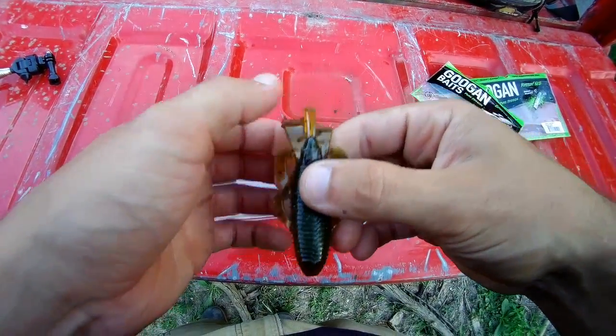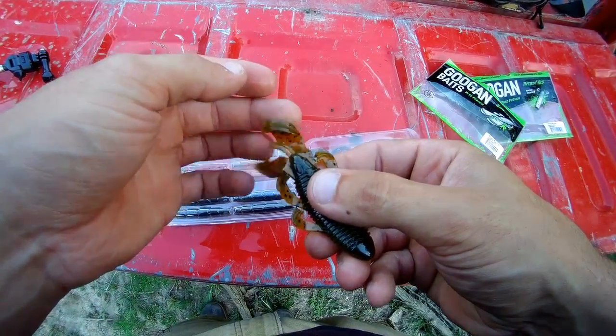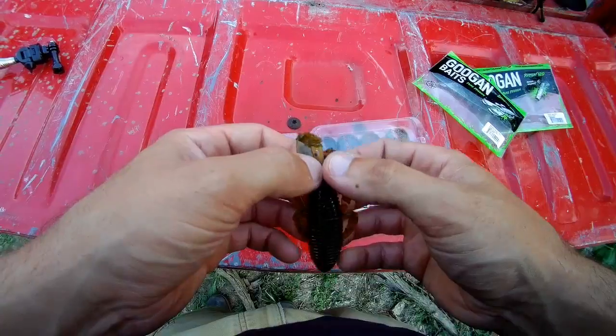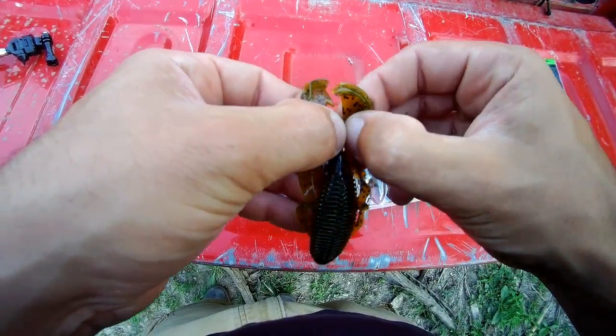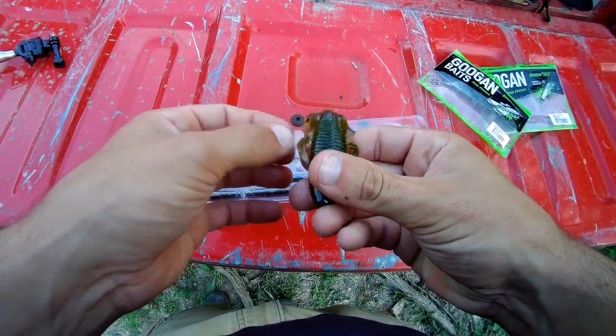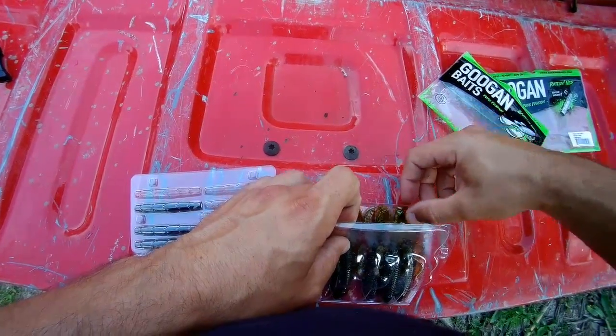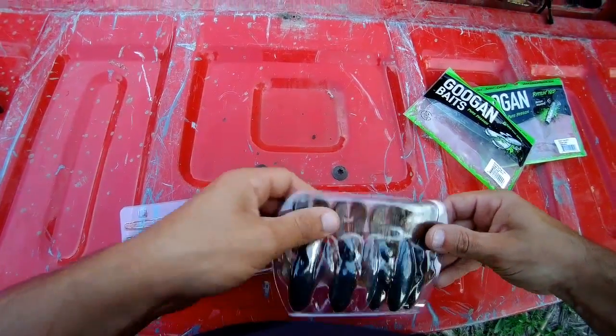So when you go to fish it, make sure you do break these apart, because otherwise you won't get that flutter in the water on the downfall like you want. Even the little ones here, well, you get the gist. Everything's attached. The legs are attached. Just make sure you break those loose, so you can get all the fluttering and the bait will act as it's supposed to.